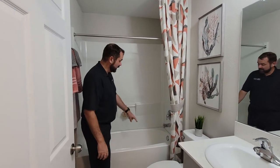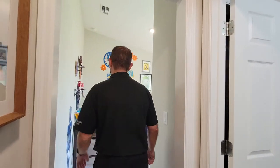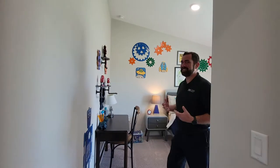And of course, behind me is going to be a tub. We have the tub and the shower and everything there for you to take a bath or shower. So then we come here. I like this room. Check this out. This one made me smile. I just came in here and it just made me smile.